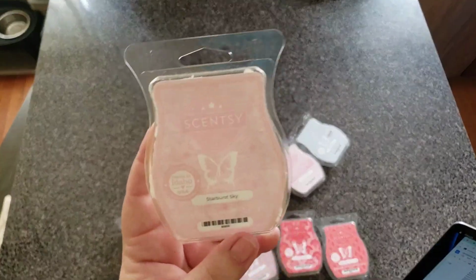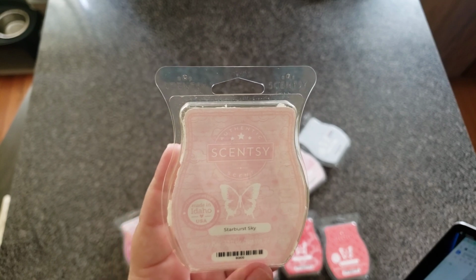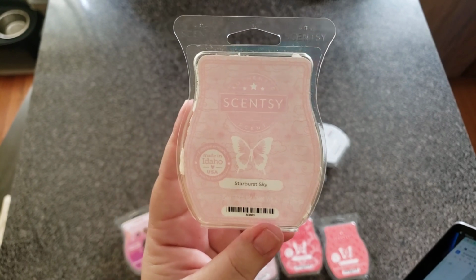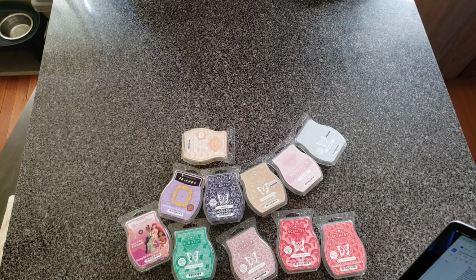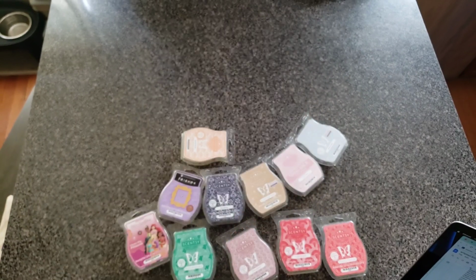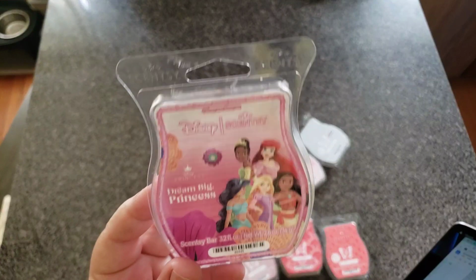Starburst Sky is in my Scentsy Club. Absolutely love this one. Sweet apple, whipped vanilla, creamy coconut, amber blossom. Oh, it's just fantastic. I can't handle it. This is new.